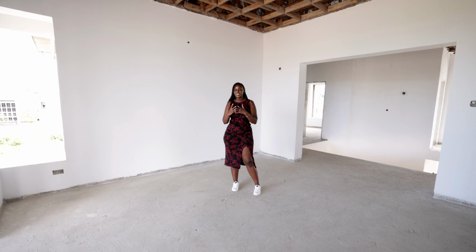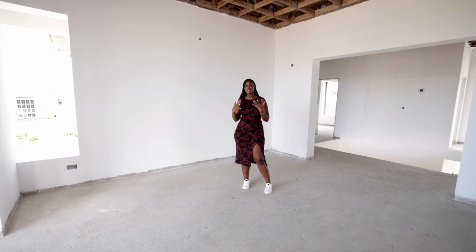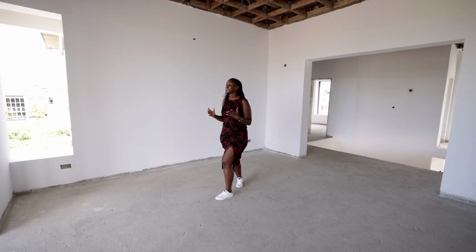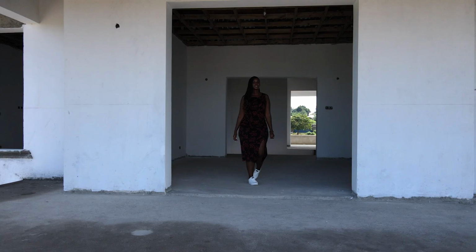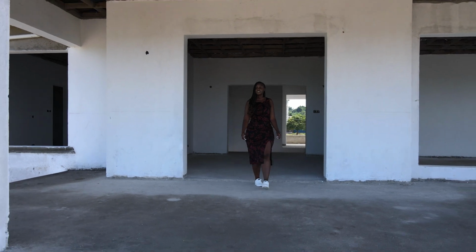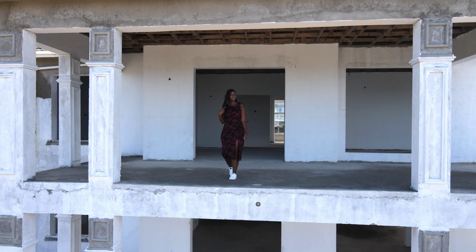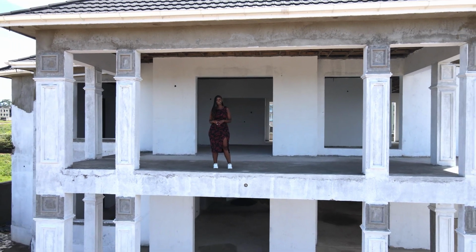But now, are you guys ready for the most impeccable views you have ever seen? I'm about to walk through this entrance exit onto the balcony that takes you directly into a whole other world.